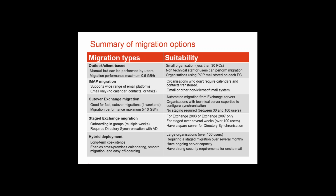Then the most efficient way to do that is a really manual process of exporting and importing PST files, and so importing them up to Office 365, and that's as simple as it can get.